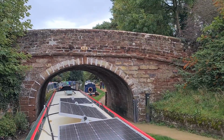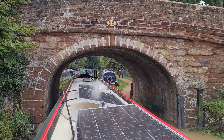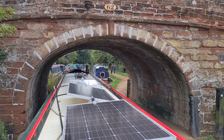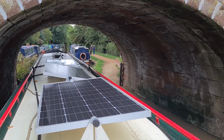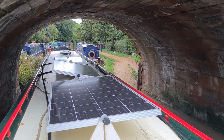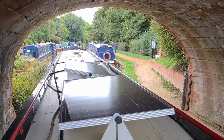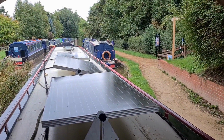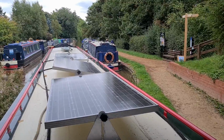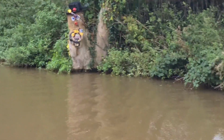It's a fine old bridge there, that's been there a while. Just nice proportions. Alright, so we just putter along now. We'll leave Market Drayton behind and chug along to the Tyrley locks. Character. See him every time I come down here.